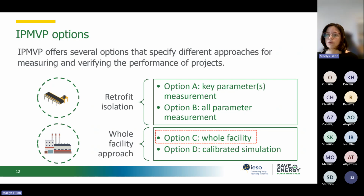And then there are also tools like RETScreen, which we're going to talk about later, that allow you to do that modeling of your building to understand how your electricity varies with the temperature. And that means that you can easily create something with option C and calculate your savings without having to do too much work.